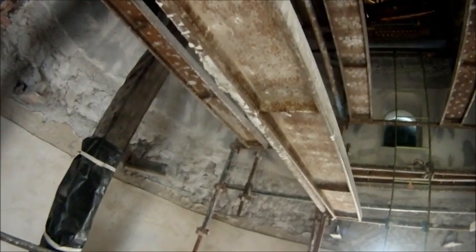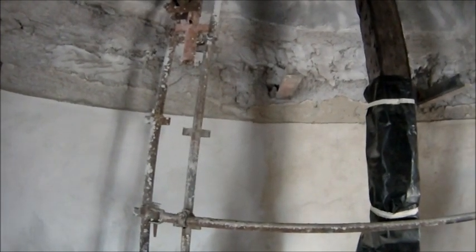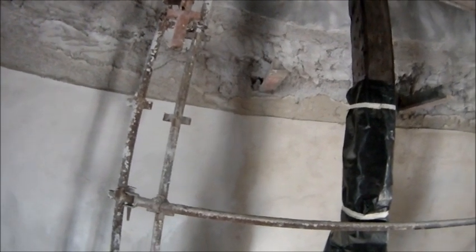So we haven't done a lot of progress inside yet. The next thing that's happening inside is the beams have got to go in. That's why they haven't plastered over there. The beams are going to go into the walls. And then once the beams are in, they're going to plaster around and then put the floorboards on. There are three floors, with a set of stairs and another set of stairs.